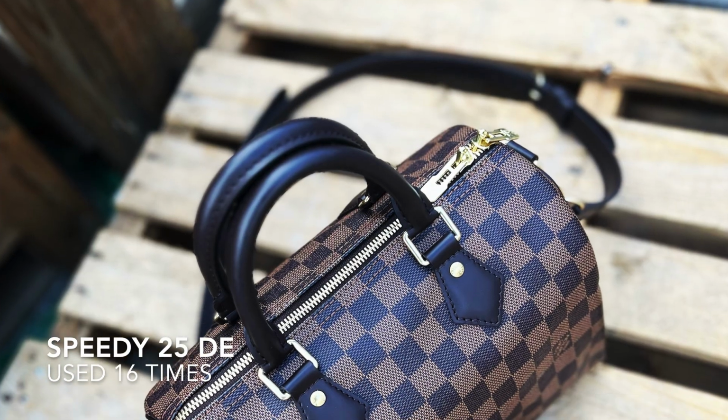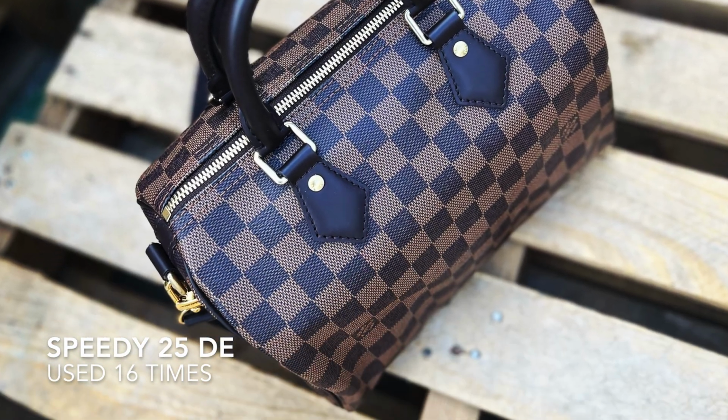You guys, this one is bag number 5. I can't believe that this bag is so low on the list. For the last 2 years, this has been one of my most used bags. It is a bag that I reach for anytime I don't want a bag that's fussy. This is the bag that I go for. But even more so than that, this is a bag that I think about often. Like if I haven't used it in a few weeks, I want to use this bag. And I can't say that about all of the bags in my handbag collection. This is the Speedy 25 in the Damier Ebene canvas.